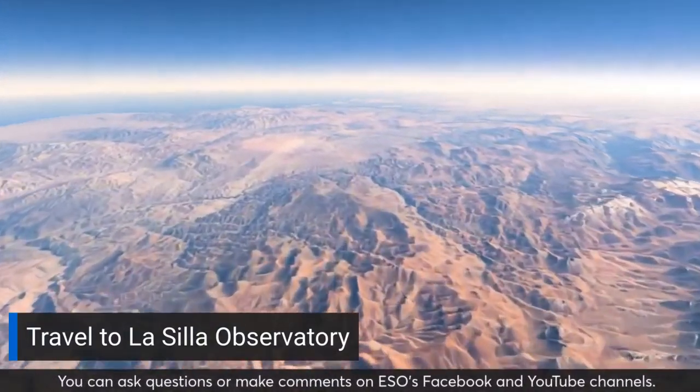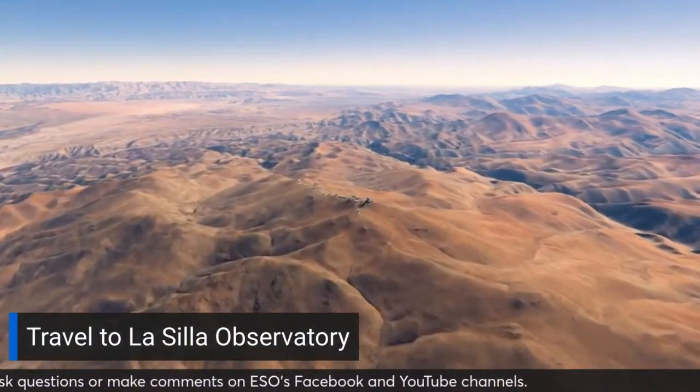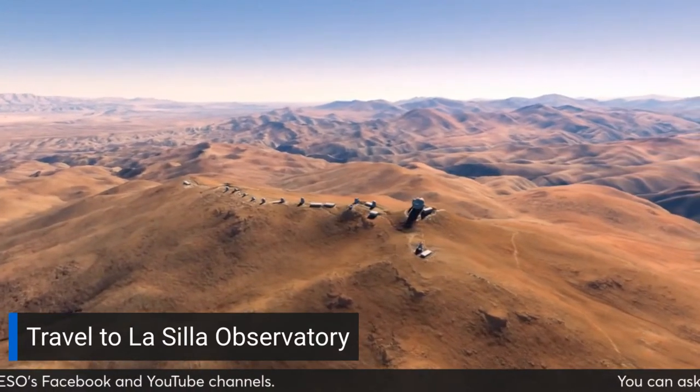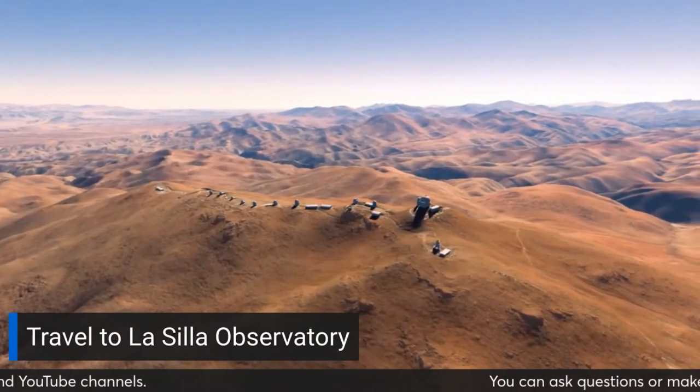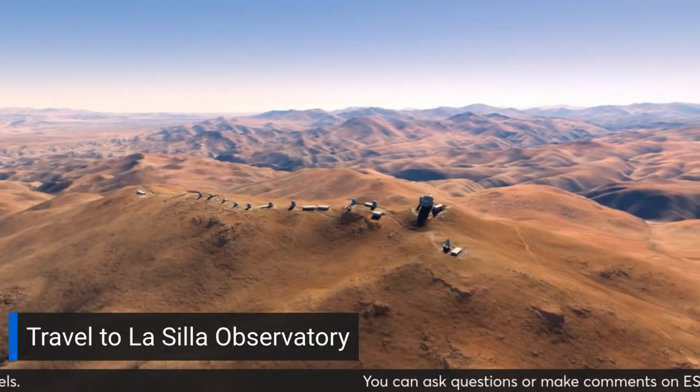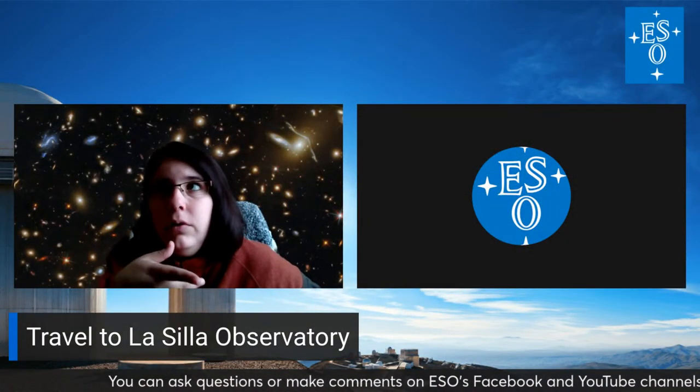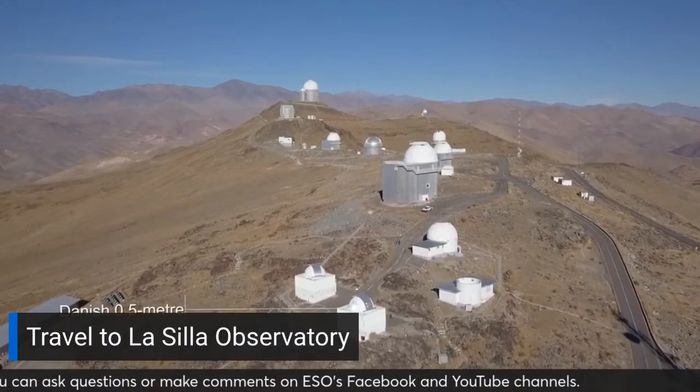Now we are getting to the Andes mountain range, and you can see at the top of the mountain a lot of buildings over there. And this is La Silla Observatory, the first observatory of ESO in Chile. It was inaugurated in '69, I'm sorry.